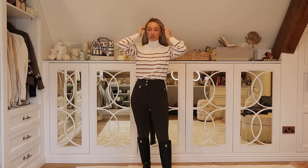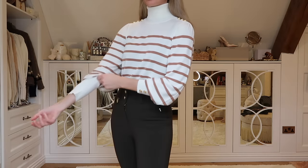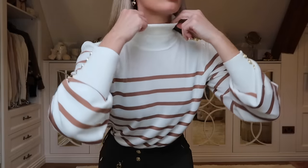Okay, I've popped something slightly less crazy on. This is a really lovely new piece of knitwear from Holland Cooper. I do love anything with a brown stripe in it. I think it's just really classic and timeless. I feel quite Parisienne. I folded over the collar inwards. I always find that that just looks a little bit better.